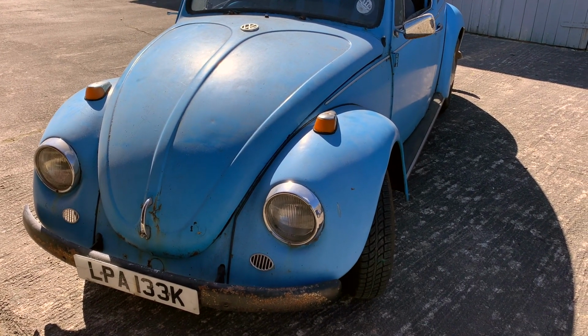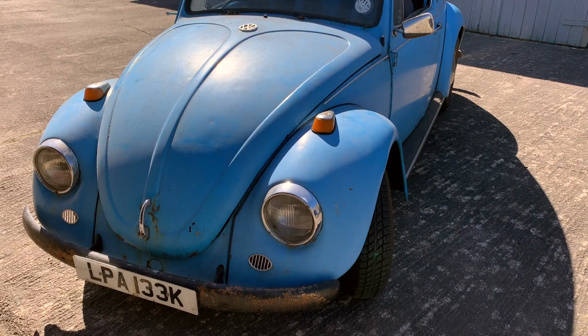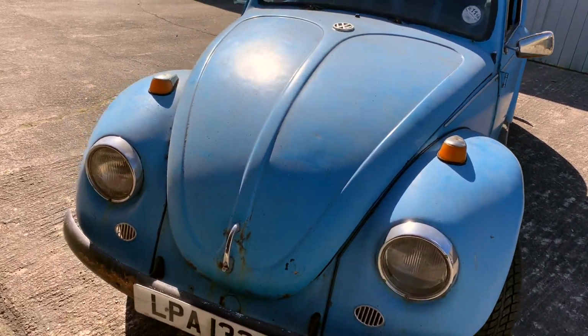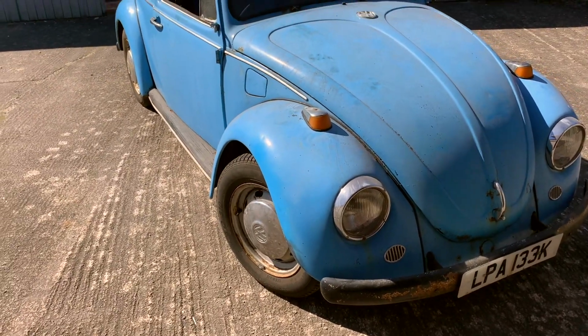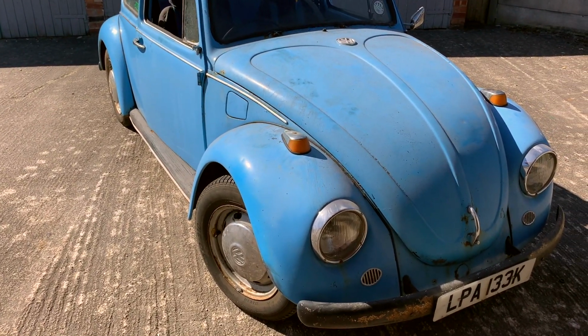Especially if it's not a particularly rare model of Beetle, unless you've got a really early one. Something like this one here, if these wings are rotted through, it's not worth saving them, it's not worth going to the effort.